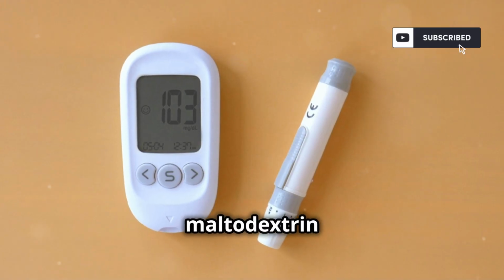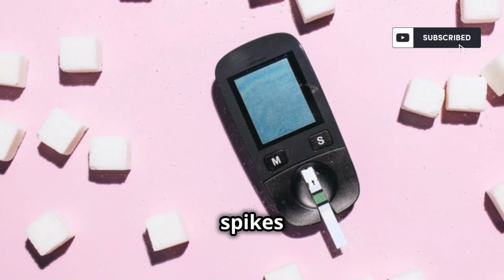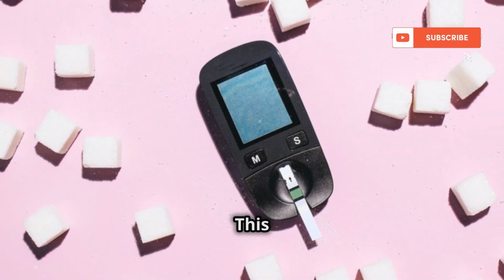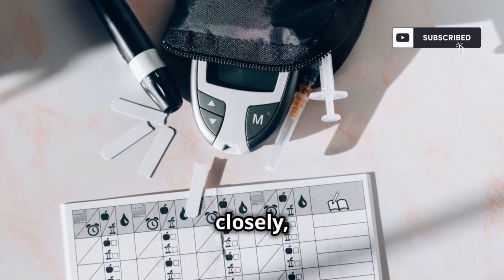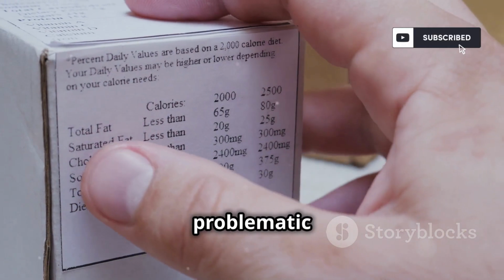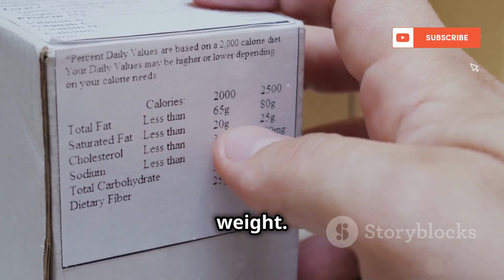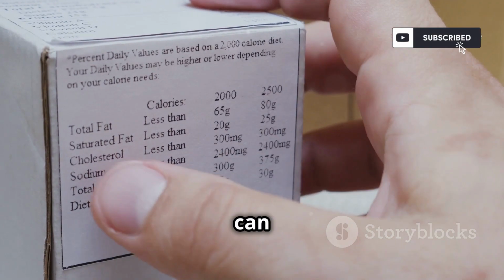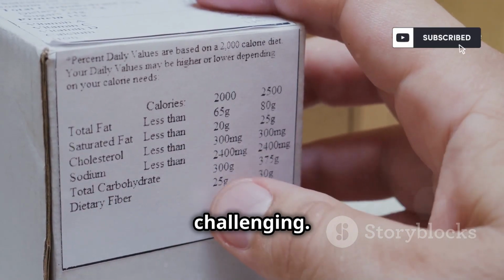Both dextrin and maltodextrin have a high glycemic index, meaning they can cause rapid spikes in blood sugar levels. This is particularly concerning for individuals who need to monitor their blood sugar closely, such as those with diabetes. This can be particularly problematic for individuals with diabetes or those trying to manage their weight. Rapid spikes in blood sugar can lead to increased hunger and overeating, making weight management more challenging.